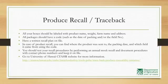You should test your recall procedure by performing an annual mock recall and document the procedures with contact phone numbers and keep it on file. For more information, go to the University of Hawaii CTAR website.